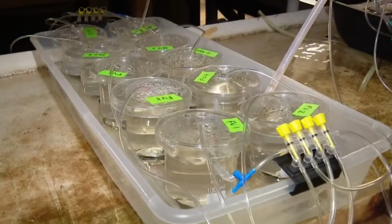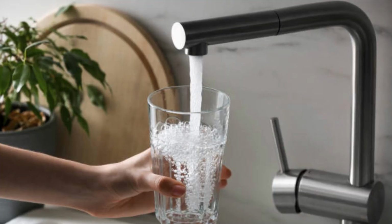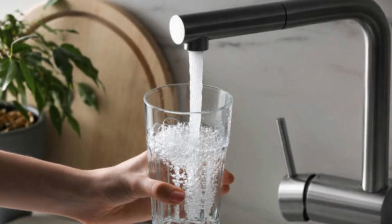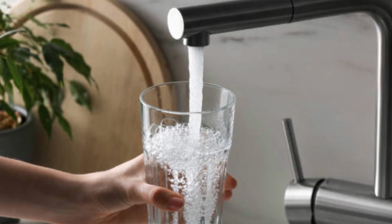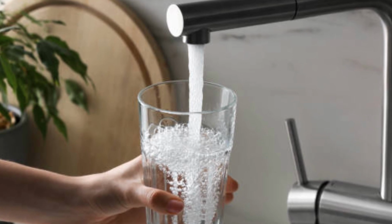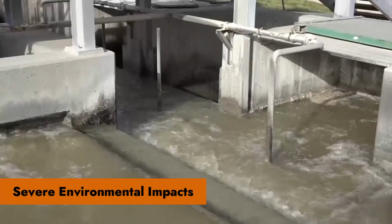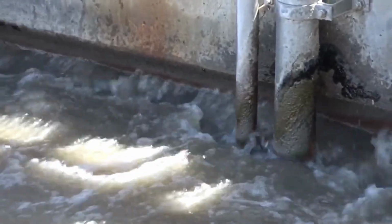So, if you're drinking Smartwater, you might be consuming microplastics all the time. Meanwhile, if you get water directly from the tap, there's no need to deal with plastic. Bottled water isn't as pure as the label suggests, and it might not only affect your health, but also the environment. Severe environmental impacts. The environmental cost of drinking Smartwater goes far beyond convenience and refreshment.